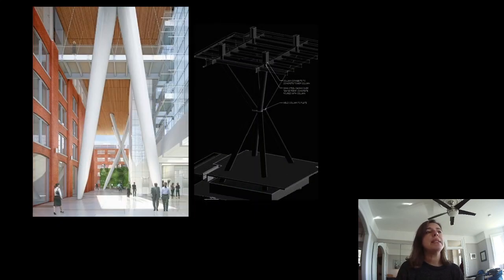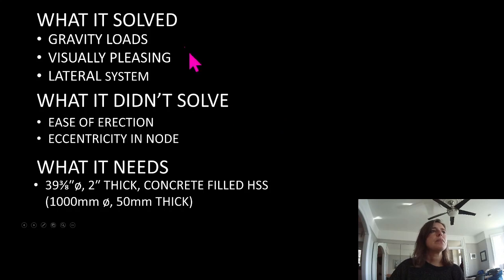But it was going to be difficult to fabricate these nodes. They did bring on Walters very early and discussed it, and they did come up with a possible solution. In there was going to be essentially a steel plate that got welded on site and ground down. It solved the gravity loads, it gave them the visual system they wanted, and it solved the lateral system because now each of those became essentially two-way brace frames, or the delta frame system that they developed.